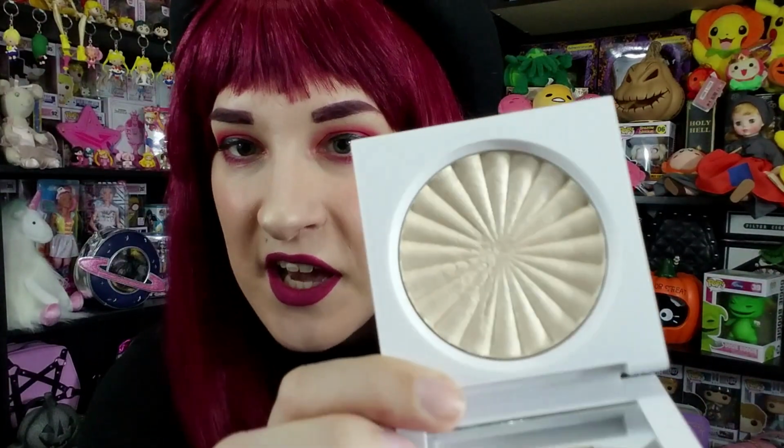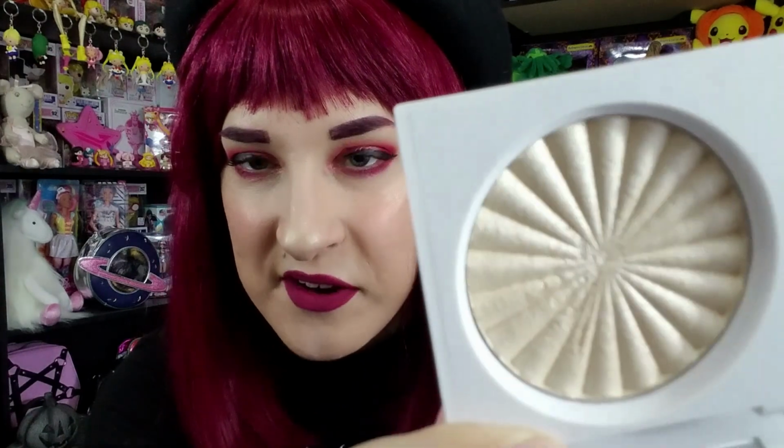This one here is in Glazed Donut, which I have used so much. I'm gonna start using it even more because it is a lighter shade. My most used one, when you don't know what kind of highlighter you want to wear, this is kind of like a wear-with-everything highlighter. This one is Star Island, which you can kind of see it's got a little bit of wear and tear there, but this is one of the best pale person friendly golds.